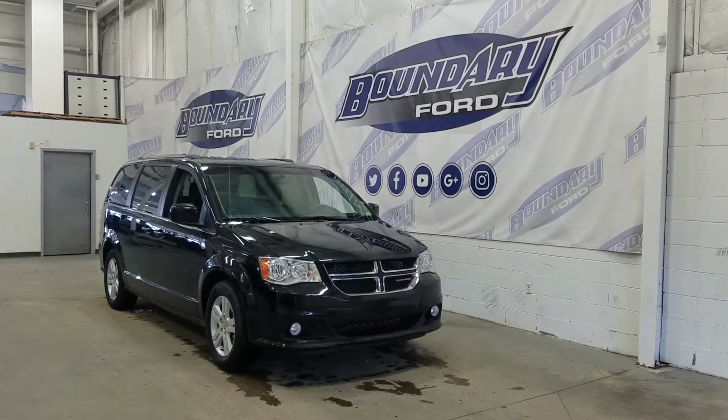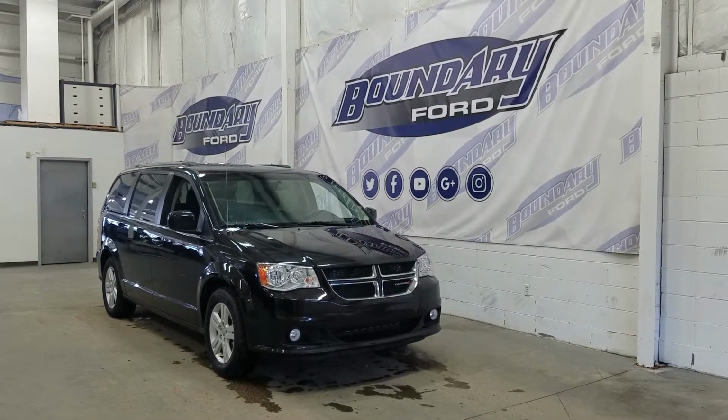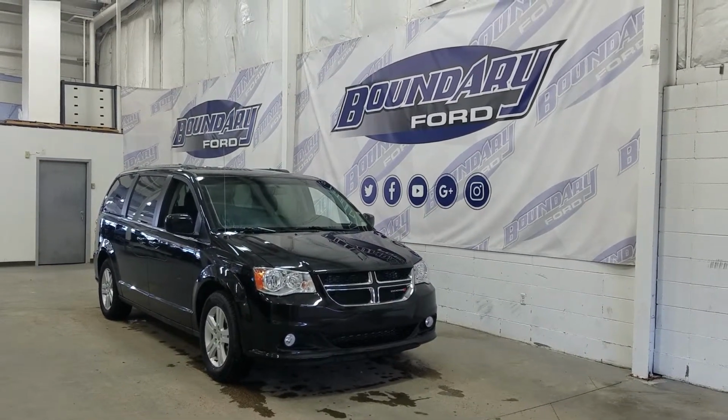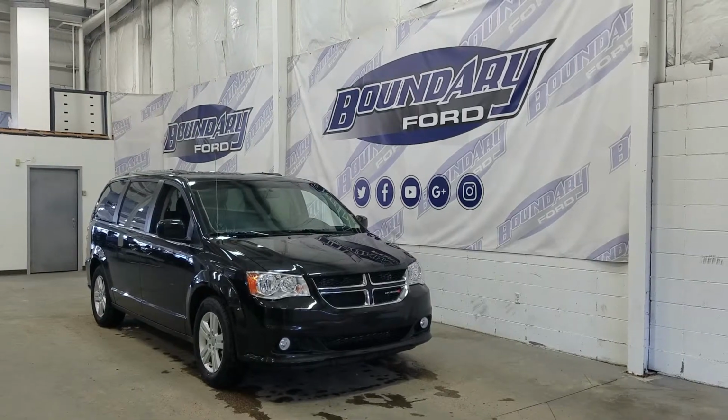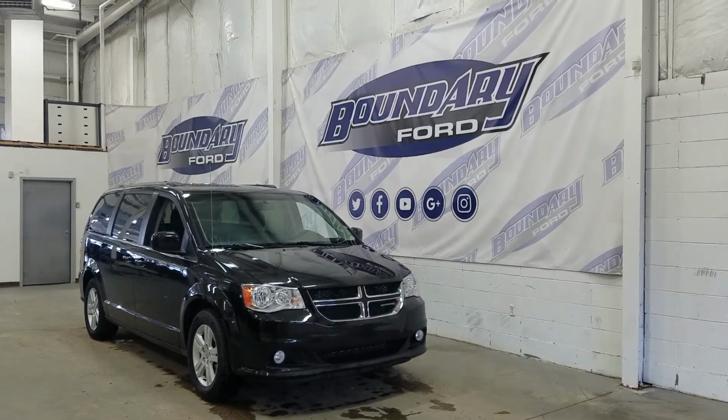Today we're checking out this beautiful pre-owned 2018 Dodge Grand Caravan Crew. Now the exterior color is a black pearl, and under the hood we have a 3.6 liter V6 engine paired to a 6-speed automatic transmission.